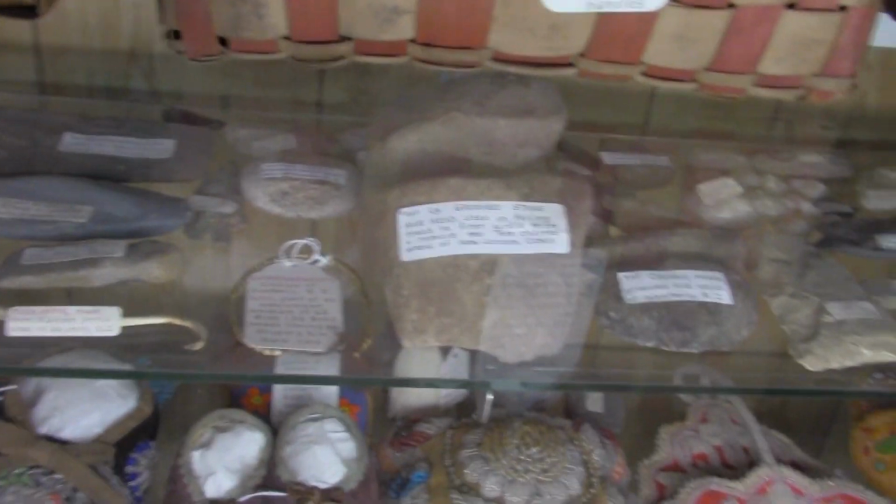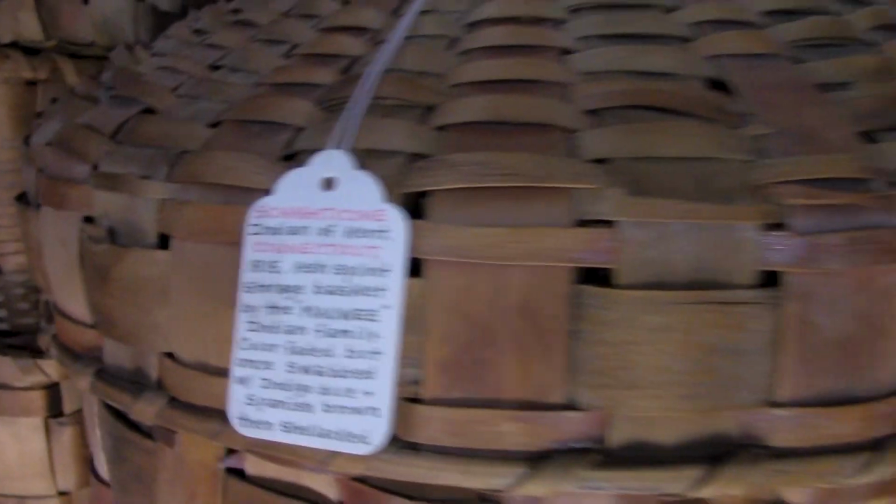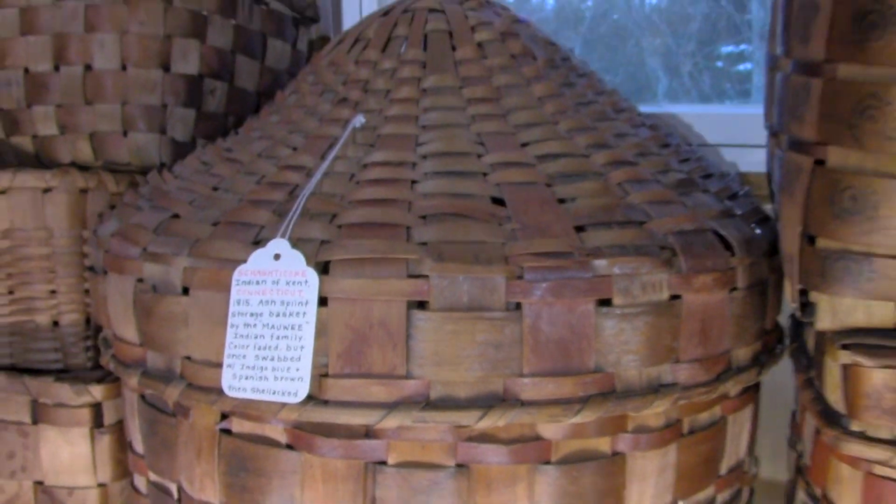Axe, stone axe heads. Dude, look at that. Over in this pack basket, just made of one solid piece of bark. There's so much stuff, I can't even film it all. This is 1815. That's from Kent, Connecticut. Insane amount of work that went into this community.